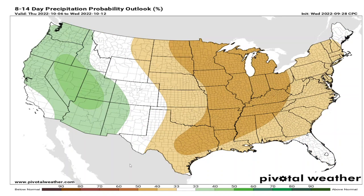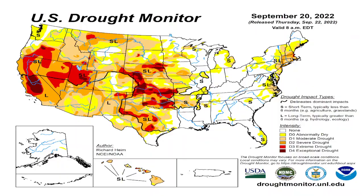Even as we head through October 12th, again, a drier than normal pattern will persist across much of the eastern and central portion of the country, with the western half of the country toward the West Coast and the Pacific Northwest, especially into Nevada, getting down into western Utah and northern Arizona, we could be talking about some above normal precipitation possible, if not likely there, with another trough and storm system digging down across those areas during that time.